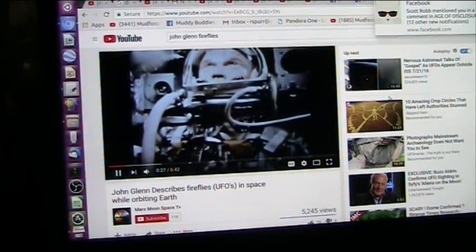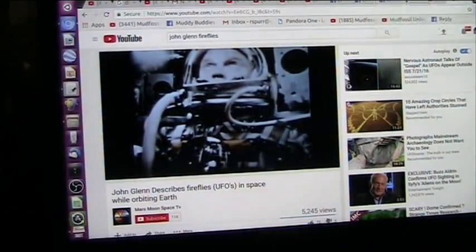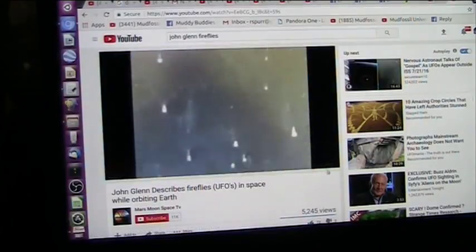They swirl around the capsule and go in front of the window, and they're all brilliantly lighted. They probably average maybe 7 or 8 feet apart. But I can see them all down below me also.